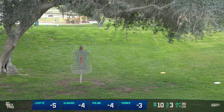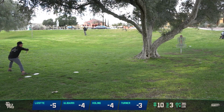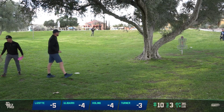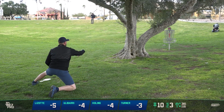Yes, there's one with those new trees. I mean, they're not that new anymore, right? That are planted all along the side. Really doesn't give a whole lot of option. No, it's a really, really tricky hole. You have to have a really nice turnover. And we're just trying to find a hole to go through because it's just very well blocked here.